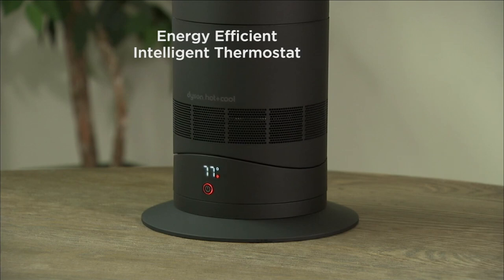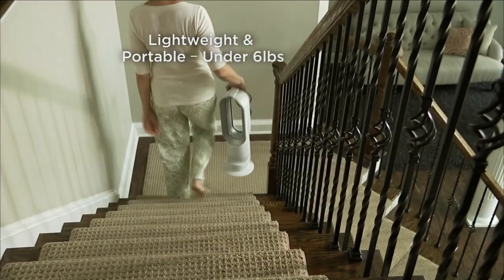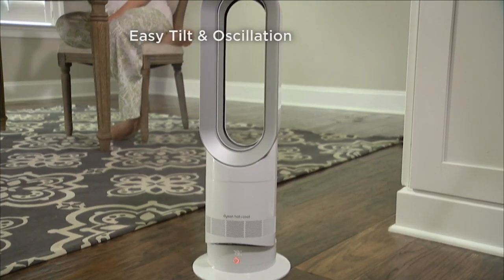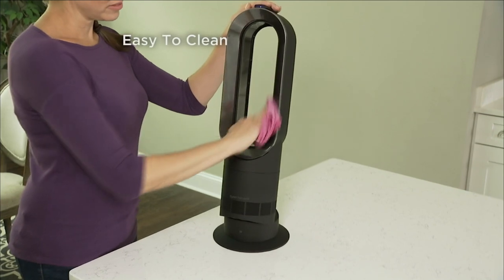That intelligent thermostat is just exactly what I described: intelligent. It's going to read the ambient temperature and make sure that we maintain the temperature you have chosen. Being less than 6 pounds just makes it convenient for you to move it from room to room to zone, so you can do that zone heating or that cooling fan.